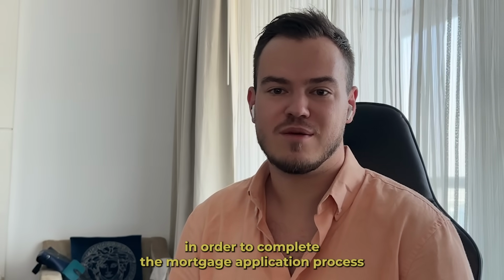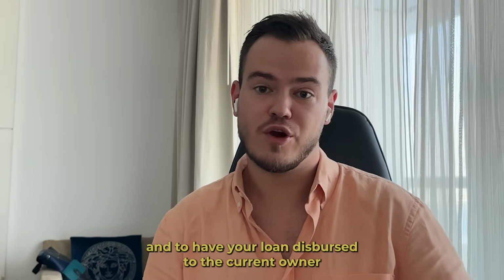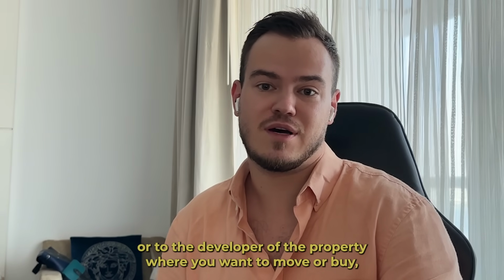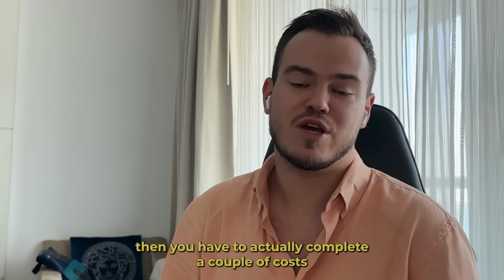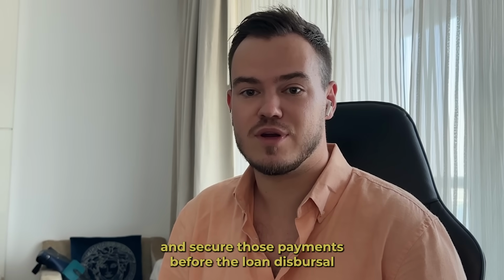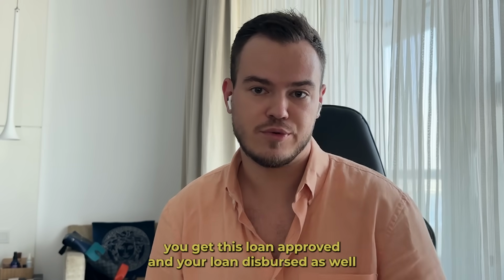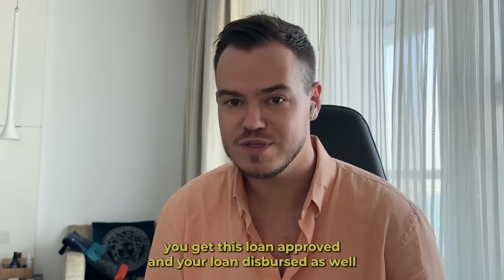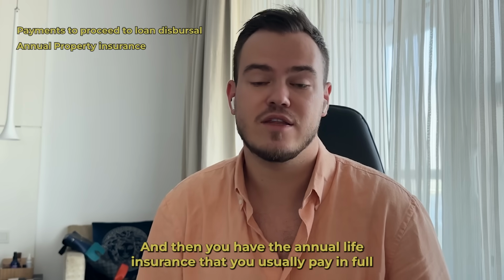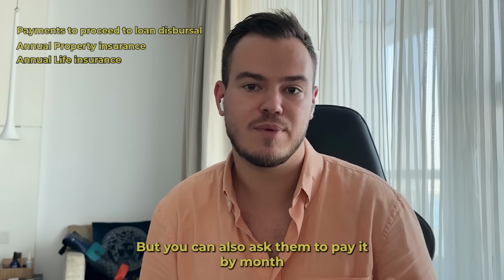In order to complete the mortgage application process and to have your loan disbursed to the current owner or to the developer of the property that you want to buy, you have to actually complete a couple of costs and secure those payments before the loan disbursal. There are 4 payments that you have to make before you get this loan approved and your loan disbursed as well. And the first one is the annual property insurance. And then you have the annual life insurance that you usually pay in full, but you can also ask them to pay it by month.